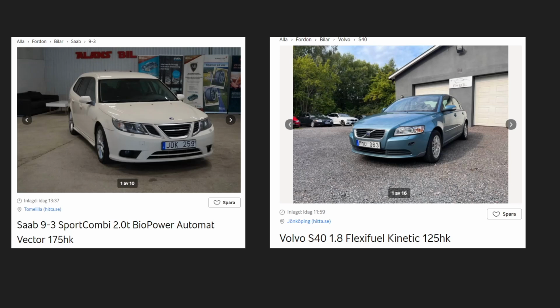Plus, it's got more power, which to me implies that it is probably a higher trim level, especially if it's got more horsepower as a diesel than the other car does as a gas engine. Right, because I know diesels are like low horsepower, high torque. I'm gonna say the Saab would.